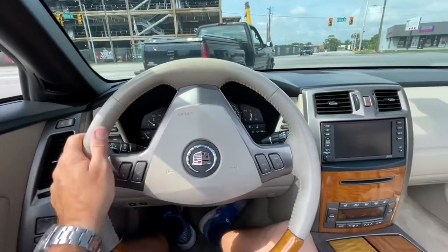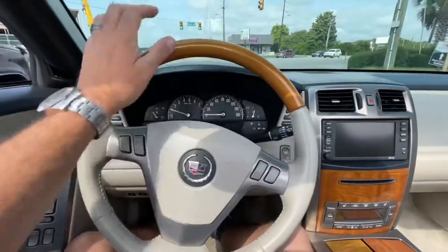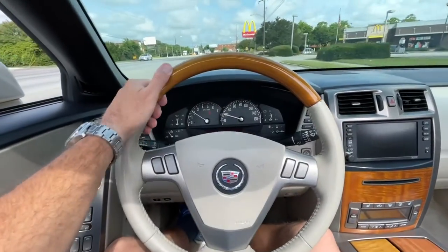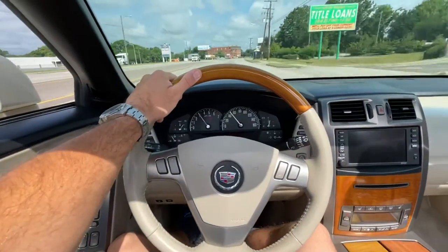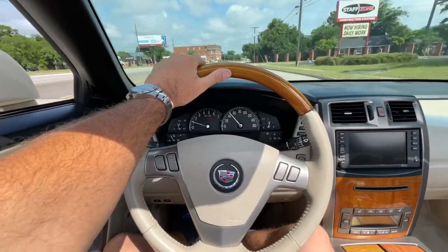Now the, oh, I'd hate to hit that old truck there. All right, let's give it a little gas and see how she does. 3, 2, and 1. That's fun. That really is. Still pretty powerful, gets up and goes, you know?